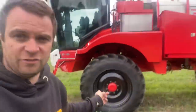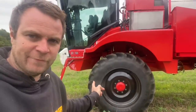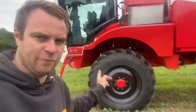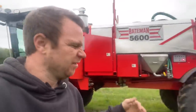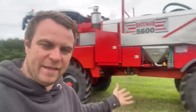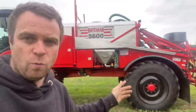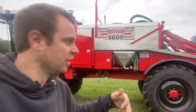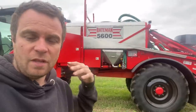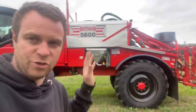One thing you may have noticed is it has in fact got black wheels, but the hubs are red. Do the hubs need painting black to make it fully match? The reason the wheels are black is, well, a couple of things. I wanted it to be a bit different, being as how it's getting paid for in a different way. But also, white wheels on a sprayer, they go yellow over time because a lot of the chemicals we use, like the pendimethalin, they stain the wheels yellow and you can never get them clean again. Hopefully with the black ones you won't see that.